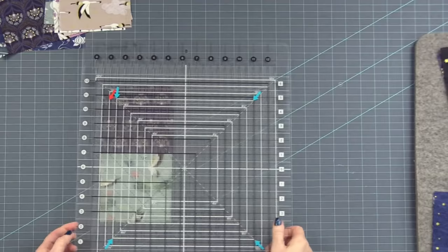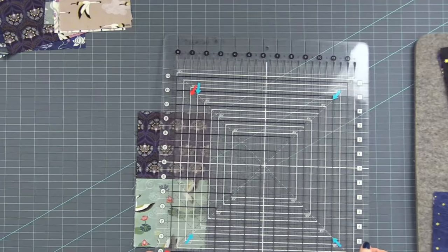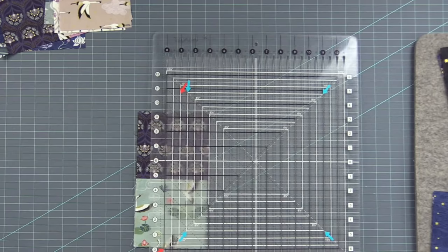So what we want to do is find our zero slit and then the zero line on the bottom. This is going to be the exact same on the XL ruler. So I am, of course, using my stickers. And for this first part, I'm using the red sticker. So I like to put a ruler sticker, these stickers, right on the zero corner.